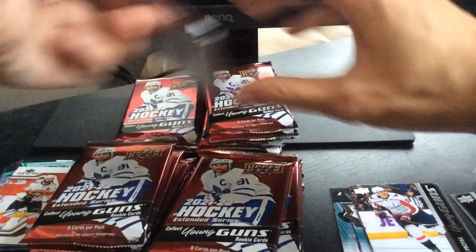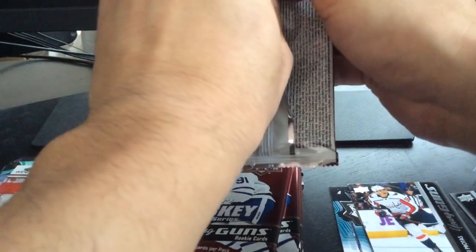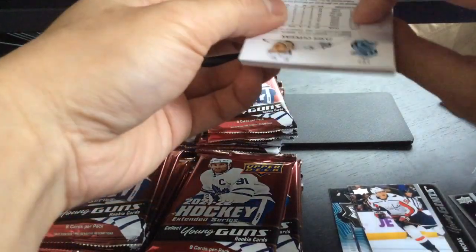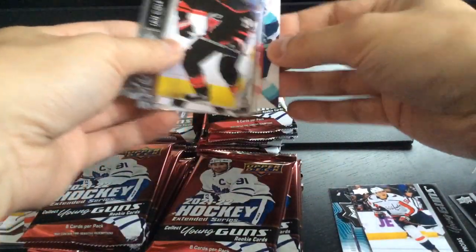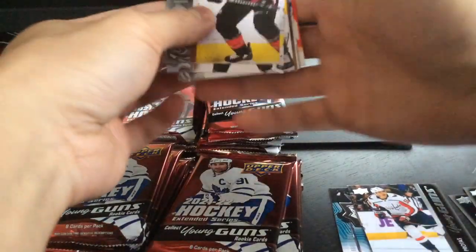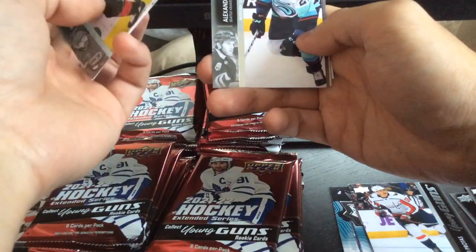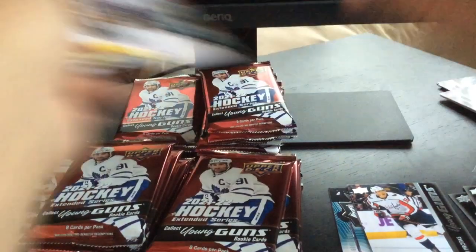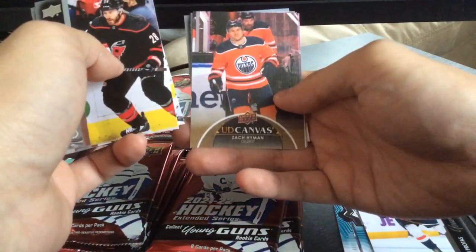Those seem to be popular novelty cards, even though it's just a base. Got another inaugural game. Jamie Oleksiak here. Relation to Canadian Olympian Penny Oleksiak. Oh, I got two. Got another inaugural game. All right, so we got our first canvas, Zach Hyman.